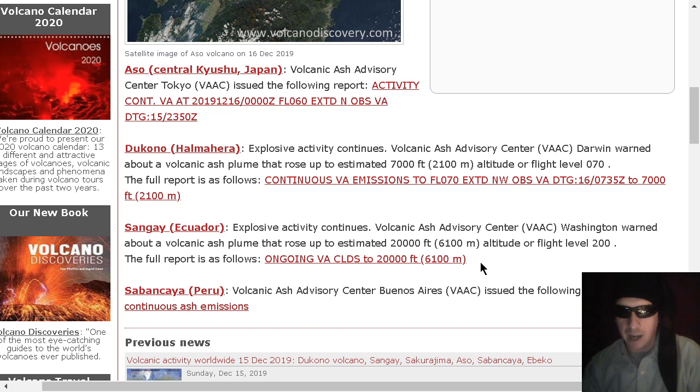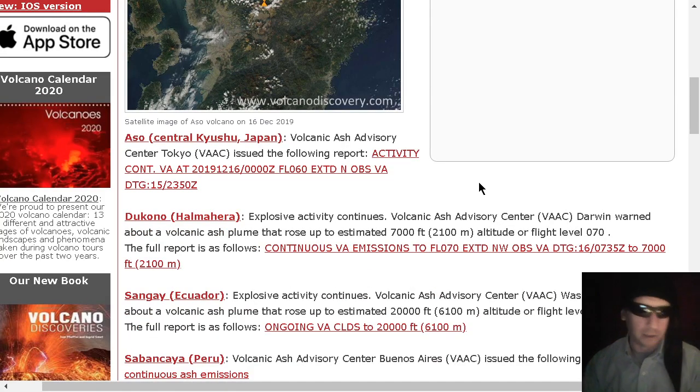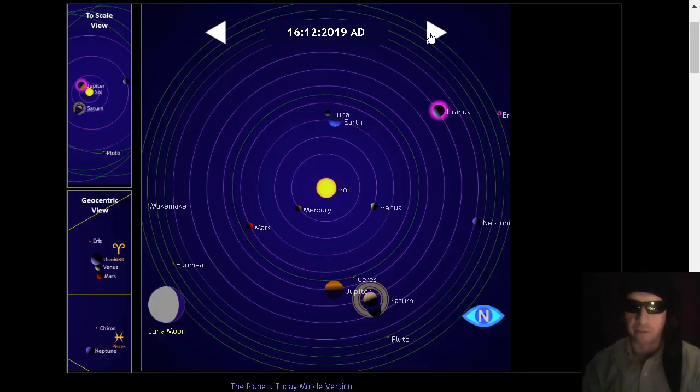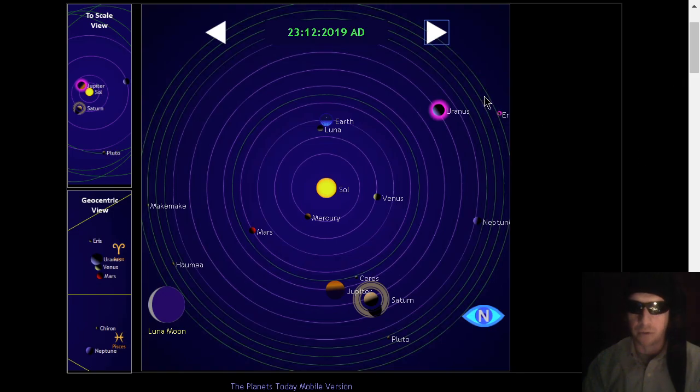And Sabancaya, continuously emitting ash. Please do not fly your ultralight over the caldera of Sabancaya. Here's where stuff is in the solar system. And there's where it'll be in 1 week, approaching another new moon.